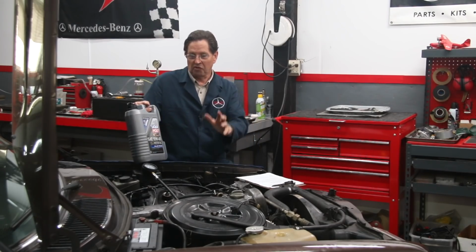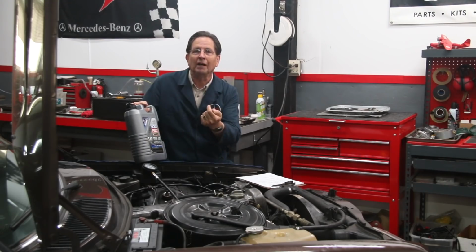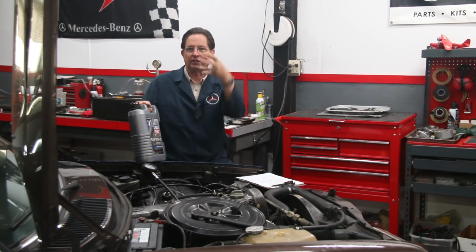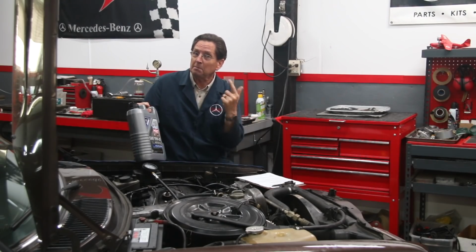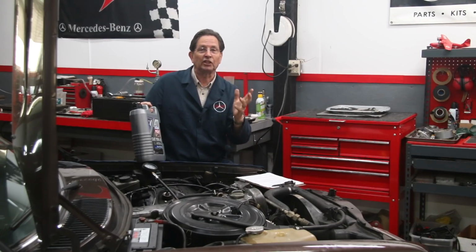Now you got to remember that a turbo diesel Mercedes has oilers at the bottom of the cylinders that are spraying oil up onto the cylinder as the piston is moving up and down. It's really important to understand this. So if I put this oil in there and I can get a lot of molybdenum disulfide up on that cylinder and create some real anti-friction and lubrication in those rings, that's going to help.